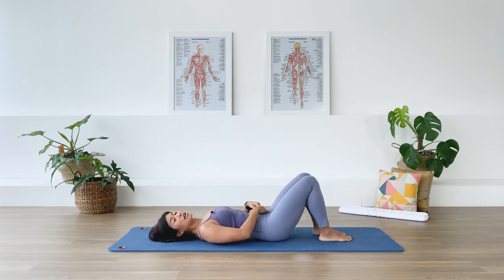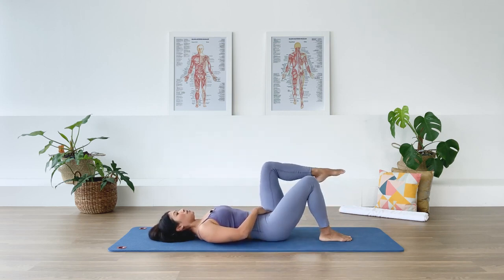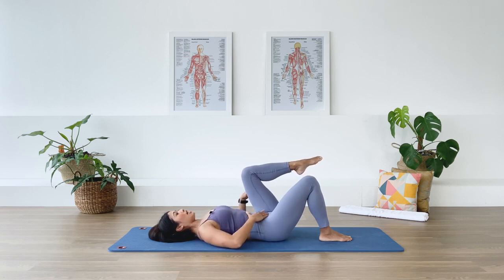So we're going to think about a deep fold in the hip joint. Again, the focus here is to teach stability in the pelvis. So we fold the leg up through the hip joint while we maintain the stability in the pelvis, and we exhale, we take it down.